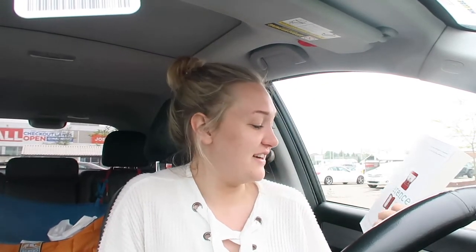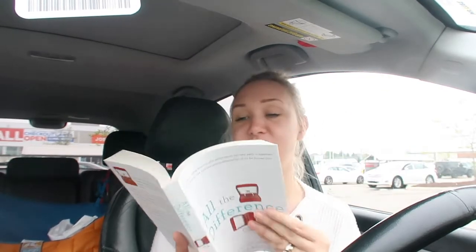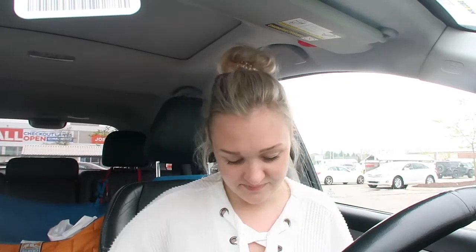It's called All the Difference. A simple yes or no can change your life. I just saw it in the dollar bin and I thought, oh, this might be a good read for hanging out at the cottage or whatever. So love books, love $1.25 books, so here we go.